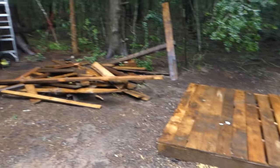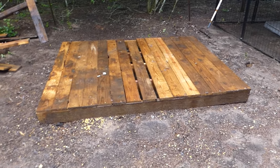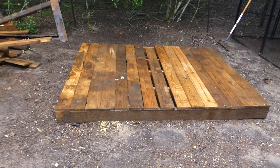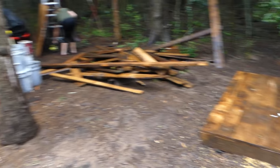Hey, I'll look at your saw. That's going to ruin that. Oh, yes. I'll clean all this up. This is from the old shed that I tore down. The old shed that you tore down. Wow. All right. So a house in a day.